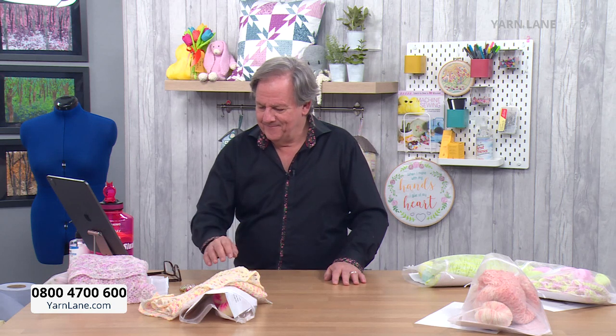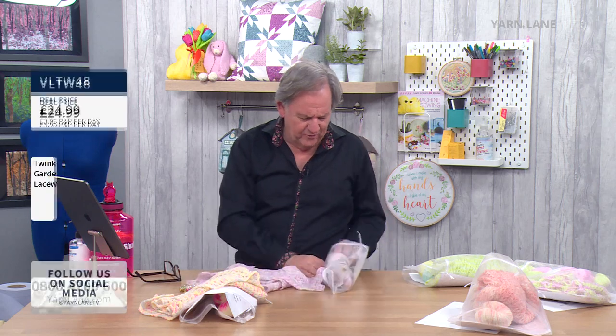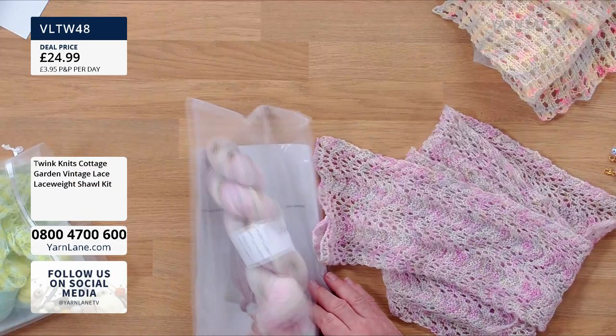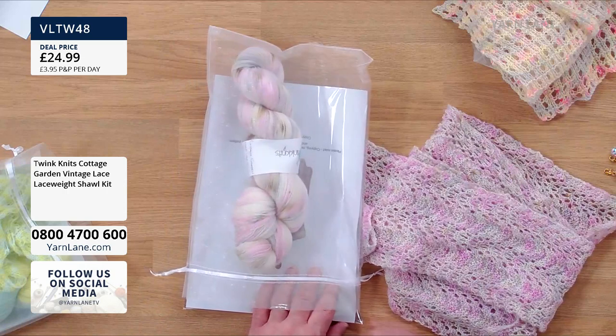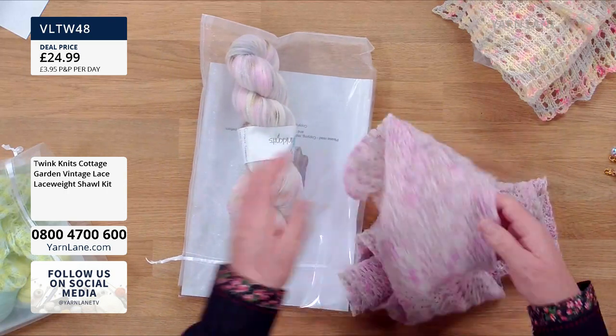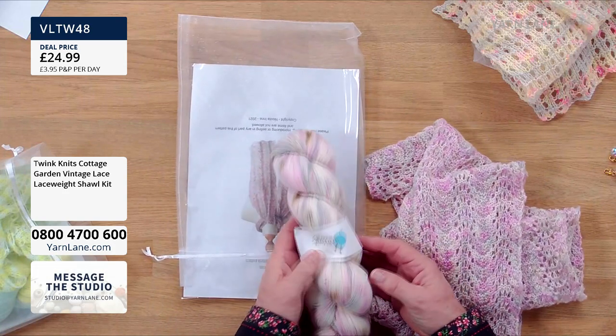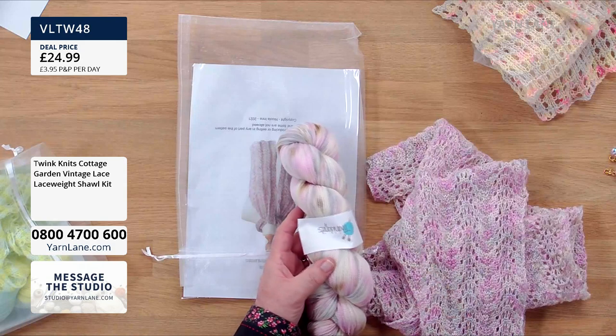That's you, Hannah. Vintage Lace. Oh, the vintage lace. Which is this called Village Garden, apparently. Cottage Garden, even, Hannah. No wonder I'm getting confused. Right, this is beautiful. Now this one's got the pink and the cream and then the splodges of grey and brown in there. Made it sound so attractive, didn't I?